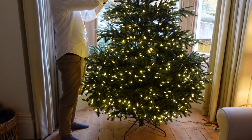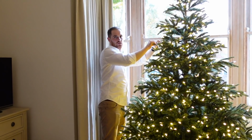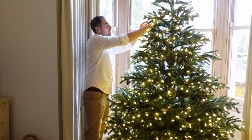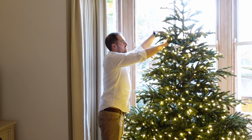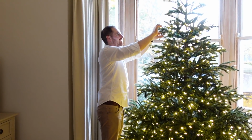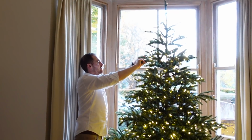I love the Nordman Fir because I think it's the tree that we would get normally from a Christmas tree farm. And I like that it's got a few gaps to it. Here in the UK, we don't get those really thick Canadian trees. They just don't exist. So this really looks realistic here.